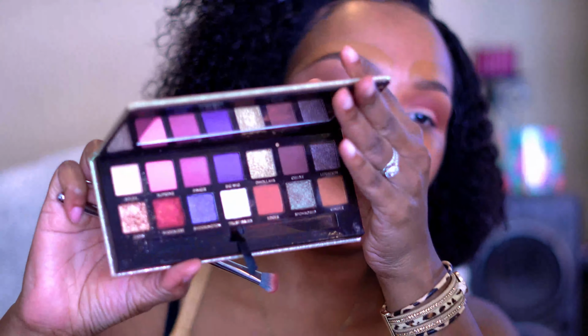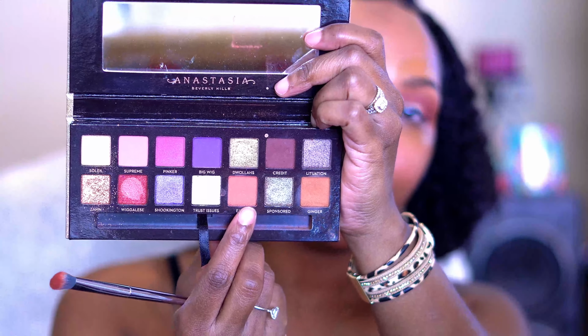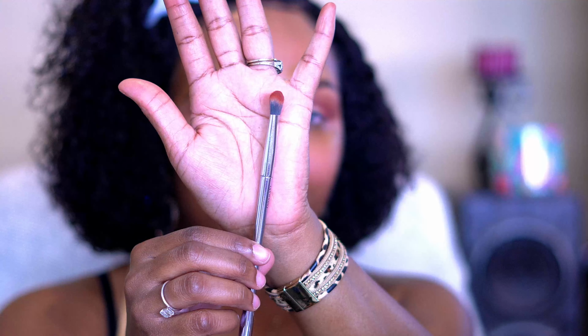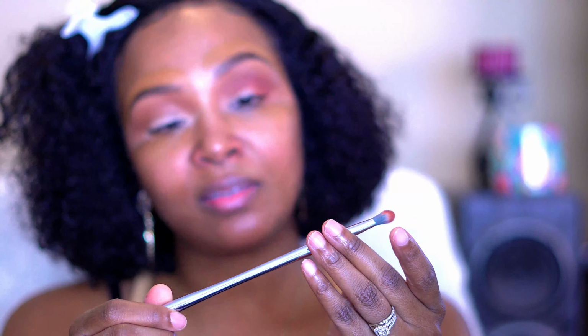Okay, y'all, so I'm gonna go back in this palette, and like I was telling y'all earlier, I'm gonna go in with the next color, which is Edges, right here. Okay, and this is the brush I'm gonna be using. This is one that I got from BoxyCharm. What's on this brush is 1520.